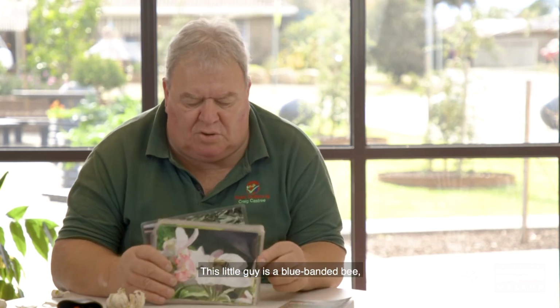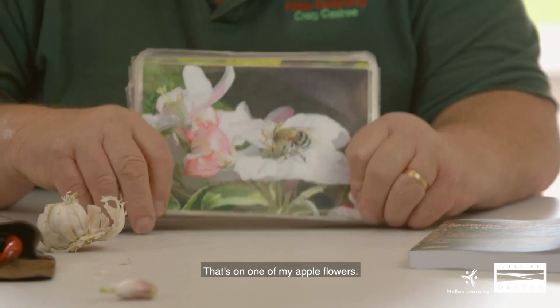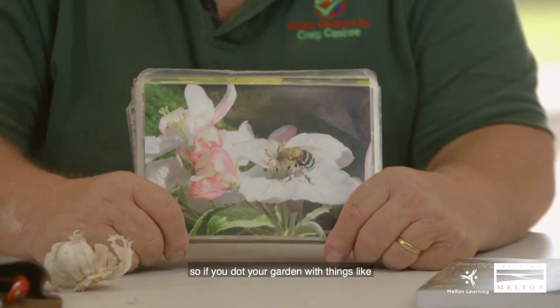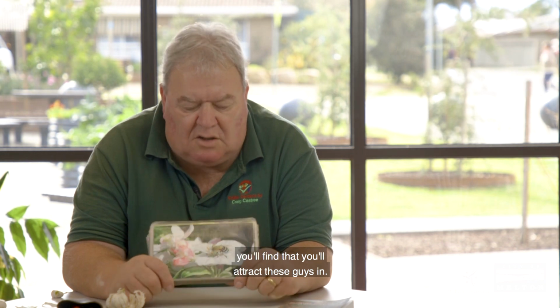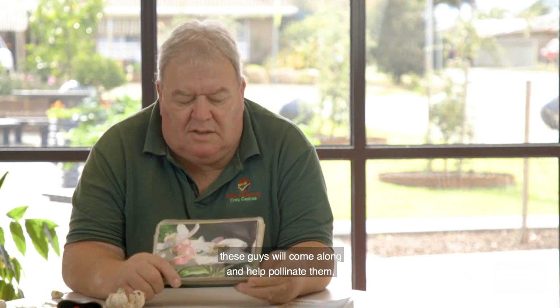This little guy is a blue-banded bee. This is one of the native bees in Victoria, Victorian blue-banded bee. That's on one of my apple flowers. Now, these guys love mauve and blue flowering plants. So if you dot your garden with things like salvia and small lavenders and the like, you'll find that you'll attract these guys in. And of course, when you've got your apple flowers out or your fruit tree flowers out, these guys will come along and help pollinate them.